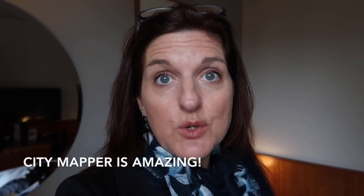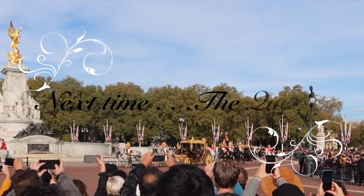The underground is super easy to use. There is a great app called City Mapper that you can put on your phone that will tell you exactly what line gets you where, and always double check that it isn't quicker to walk, because sometimes it is, and if it's a nice day like we're going to have today, then that may be more fun.